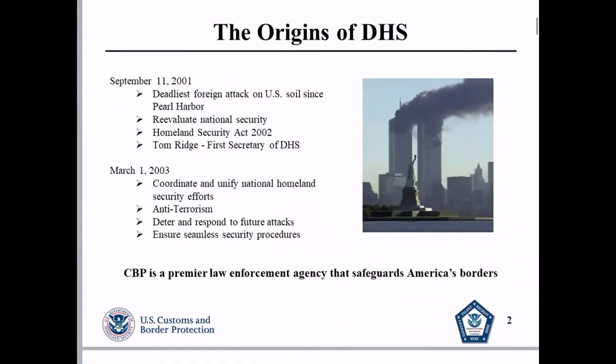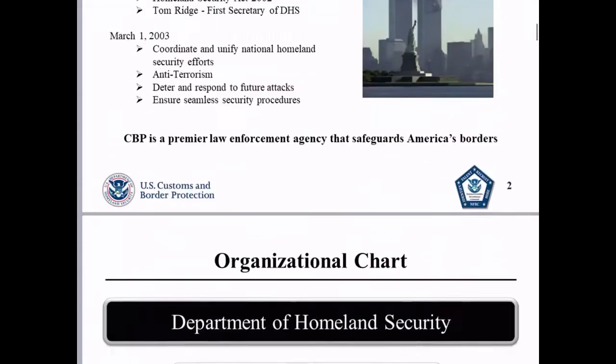So where did DHS come from? Well, it all started on September 11th when the towers went down. What was happening is a lot of agencies weren't talking to each other for intel, and this is the result of what happened. After that, they created the Department of Homeland Security, under which is Customs and Border Protection. And under that, you'll see Border Patrol, Customs and Border Protection officers, CBP officers, and Air and Marine. And it was created on March 1st, 2003.